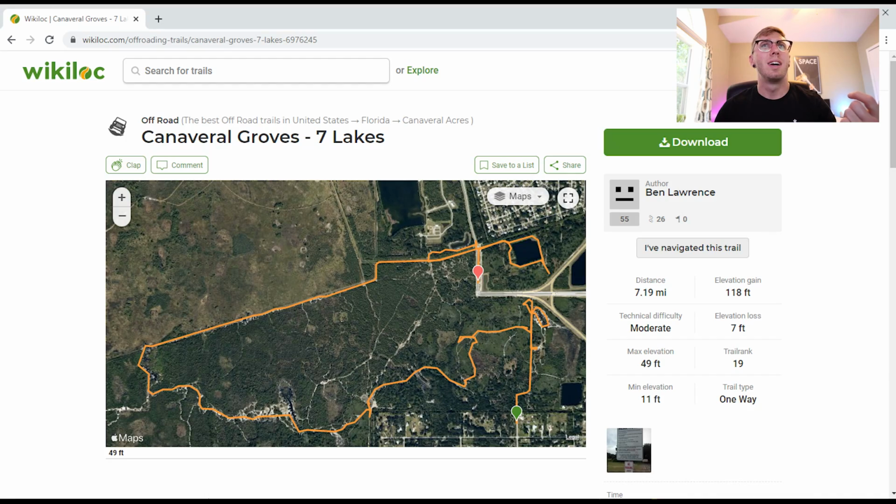I'm living here on the Space Coast of Florida, so there's a couple of things that I had found doing a search on the internet. I'm on this wiki lock. It's a location-based wiki for off-roading trails, and it's pretty cool. You can download these trails on your phone so that you don't need to use cell service for them, and it gives you the overall terrain difficulty. The one in particular that I'm going to is called Canaveral Groves. It's up in the Titusville, Cape Canaveral area, relatively near the Kennedy Space Center. It's in that general area.